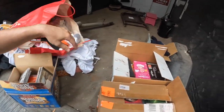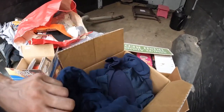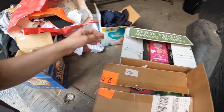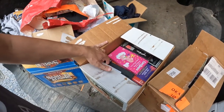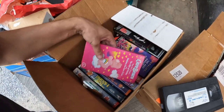Clothes were a no-go. Those are just going to get recycled. I'm sure these might need recycling. I might just throw them in one of those donation bins. I grabbed the VHSs because I thought I saw some decent ones in there, but I guess I didn't.